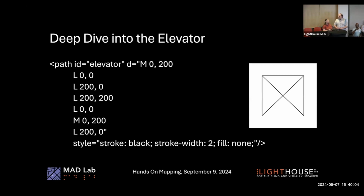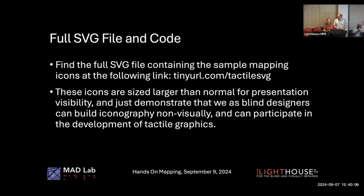So we just wanted to share this with you all to provide an example of the many on-roads that there are for blind designers and enthusiasts. We want design to be not for us, but with us. And that is an ethos that LightHouse and the Mad Lab really exemplify. This is our North Star. Thank you for sharing this space with us, and thank you for getting to know the Mad Lab today.